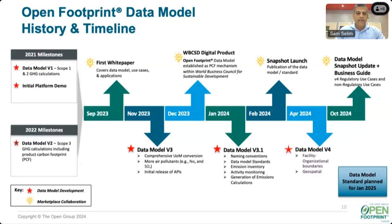If you look at the slide, it is divided into a top and bottom. The bottom part will focus mainly on the data model, and the top part will focus on how we have reached out to the market, what we have delivered and achieved, and so on and so forth. At the very left side of the timeline, we start with 2021 milestones and then 2022 milestones. The main emphasis in this time of our journey has been on the data model.